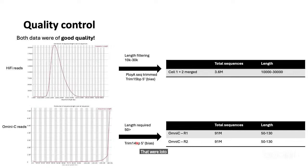And what I mean by biases is, from the quality control, you can always see unproportionality of the bases within your library. And so we ended up with a total number of reads for the HiFi reads of 3 million, and the length, as I mentioned, 10 to 30 KB. And then this was also the total length of the reads for the OmniC that we take to the downstream analysis.